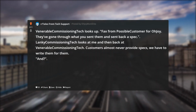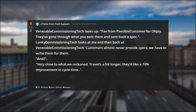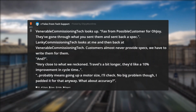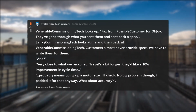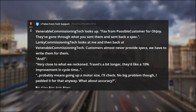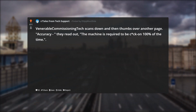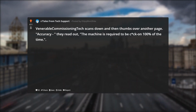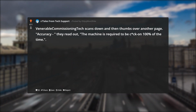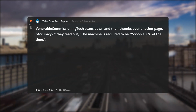"And?" "Very close to what we reckoned. Travel's a bit longer, they'd like a 10% improvement in cycle time. Probably means going up a motor size, I'll check. No big problem though, I padded it for that anyway." "What about accuracy?" Venerable commissioning tech scans down and then thumbs over another page. "Accuracy, they read out, the machine is required to be C*** CK on 100% of the time."